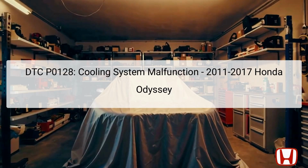A malfunction can arise from components such as the thermostat, the engine coolant temperature (ECT) sensors, and the radiator fan. These components work together to maintain optimal operating temperatures for the engine. If the engine runs too cool, it may lead to increased emissions and fuel inefficiency. Therefore, diagnosing and addressing this code is crucial for maintaining the vehicle's performance and longevity.